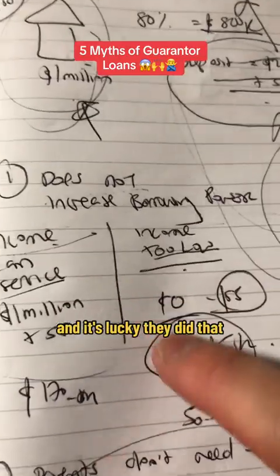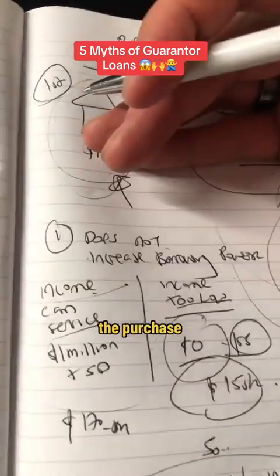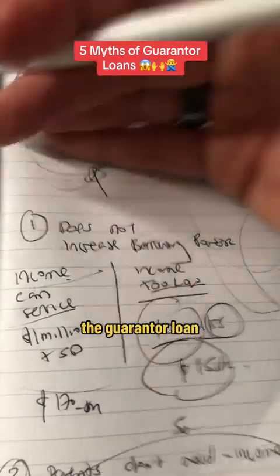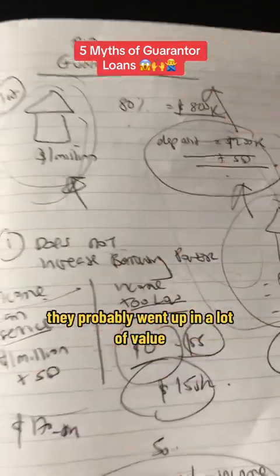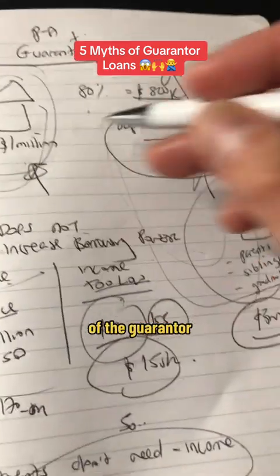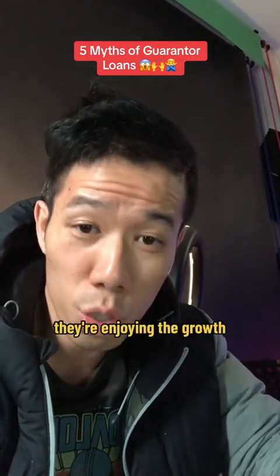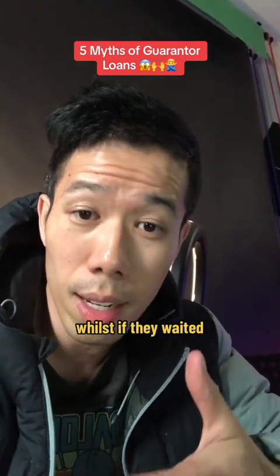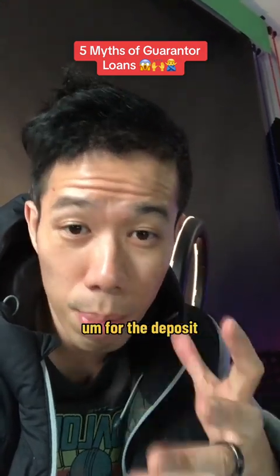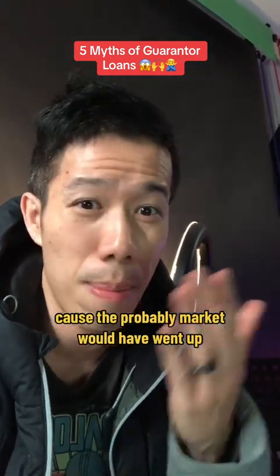And it's lucky they did that because they didn't have a single cent towards the purchase, but they had a lot of income and they wanted to ride the trend. So they got in with the guarantor loan. The property went up in a lot of value, and they released the parents as guarantor. Fortunately for them, they entered into the market and they're enjoying the growth. Whilst if they had waited and decided to buy now and do the traditional saving for the deposit, they would still be saving and chasing their tails because the property market would have gone up.